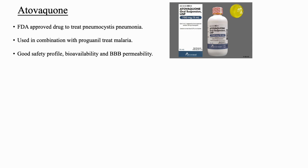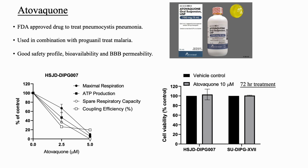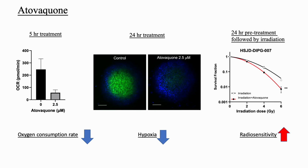both good. We tested this drug on DMG cells, and it shows very promising mitochondrial inhibition, with effective dose starting at 2.5 micromolar. For its toxicity, we tested up to 10 micromolar for 3 days, and we did not see any cytostatic or cytotoxic effect. Here we demonstrated atovaquone decreases the oxygen consumption measured by Seahorse assay, reduces the hypoxia measured by neurosphere assay, and also improved the radiosensitivity of DMG cells measured by colony forming assays.